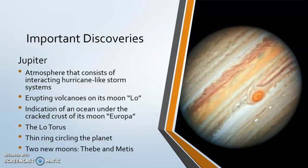They also discovered the Io torus, which is a thick ring of ionized sulfur and oxygen shed by the moon Io that inflates Jupiter's magnetic field. They also discovered a thin ring circling the planet and two new moons, Thebe and Metis.